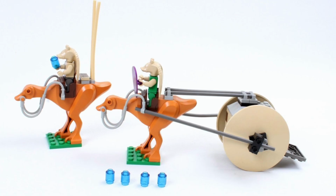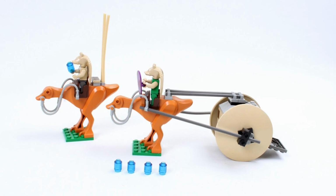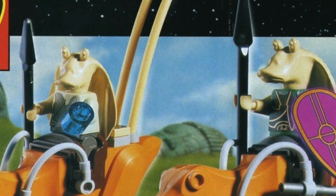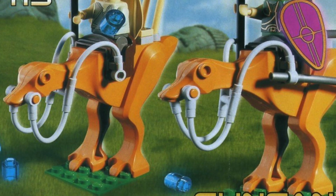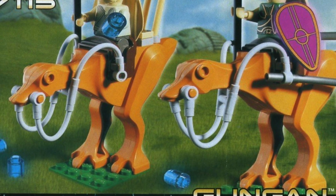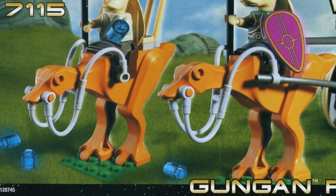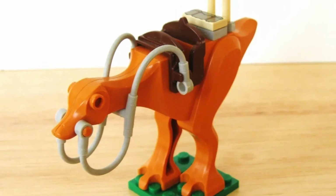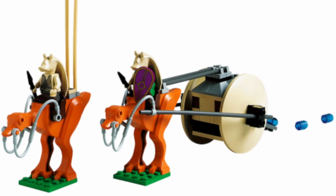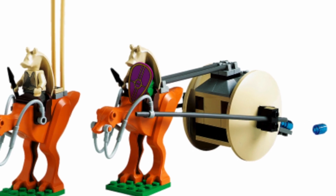This set packed a ton of value, as included in the set was a Jar Jar Binks minifigure and a Gungan warrior, and this LEGO set was among the first to include non-human characters with custom moulded heads, so it was pretty groundbreaking for its time. But the standout of the set are the Cardu creatures that the Gungans ride. They are super distinctive and only ever appeared in this one set. For such a small LEGO set, this one gave you so much, and to this day I still don't understand just how underappreciated this set is, because it's great.